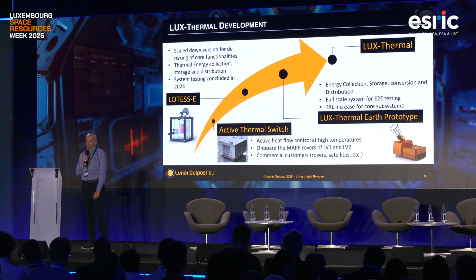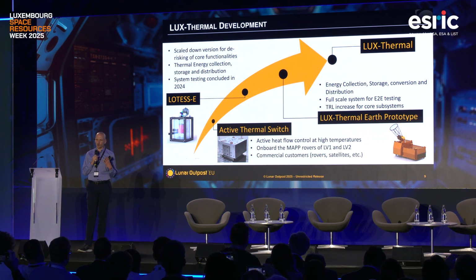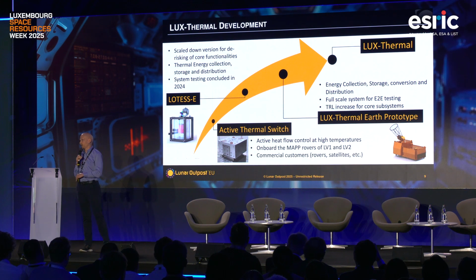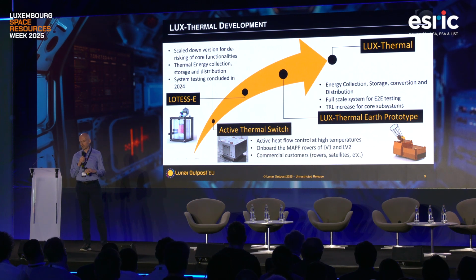How did we get there? This was our development roadmap. We started with developing key subsystems. We identified early that controlling the heat flow is actually the key in here. So the development started from an active thermal switch, which can withstand very high temperatures, but is at the same time able to route high power. This switch is actually flying on our rovers. An early prototype was on our first rover mission, and the second early version is on the next mission we are flying.